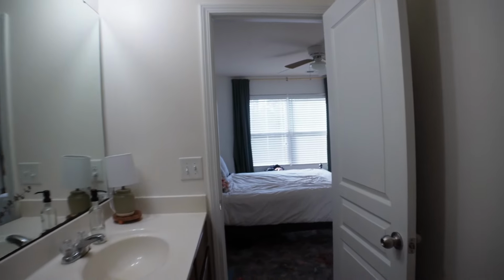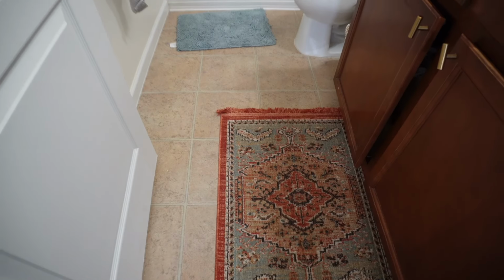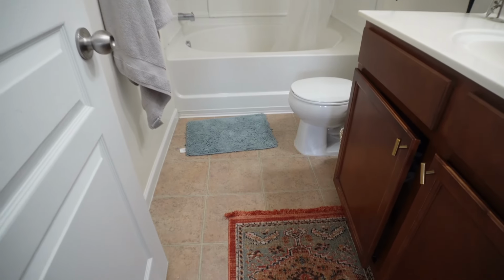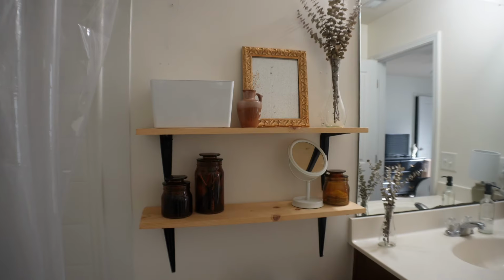The mirror on the wall unfortunately has to stay. I tried to move it the first makeover that I did, and it's actually glued to the wall. I definitely don't want to add anything. I just think I'm gonna roll with the punches, just keep it for now, and just kind of decorate around it to make it not look so noticeable. It's so bad.